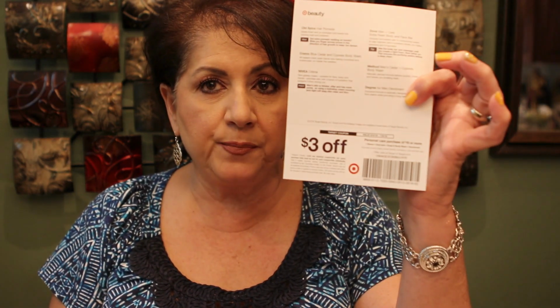Now, they also include a $3 coupon for any personal care purchase of $15 or more. And it could be for shaving, oral care, soap and body wash, or deodorant. So that's there. Then it comes like this, pretty much like the women's, with a little tissue paper.